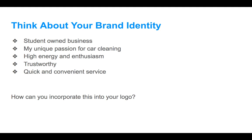So how can we incorporate these into our logo? How can we think about these? When you're building your logo, think about whether there's any way that you can incorporate, or at least pick one that you want to align with your brand directly, and think about that in the symbolism that you're presenting within your logo. So let's start designing here.